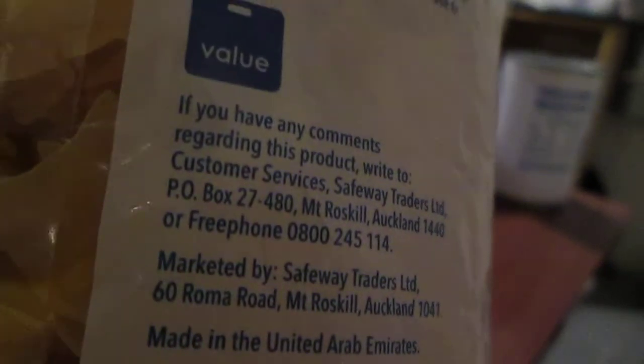Value lasagna pasta. Made in United Arab Emirates, the Middle East. That also surprised me a lot because I know a lot of pasta is produced in Australia, but this one comes from the Middle East. Okay, Pam's sliced peach. Let me see where it's made. Made in South Africa. That's also a long way. I'm sure they can grow some peaches in Australia, if not New Zealand.